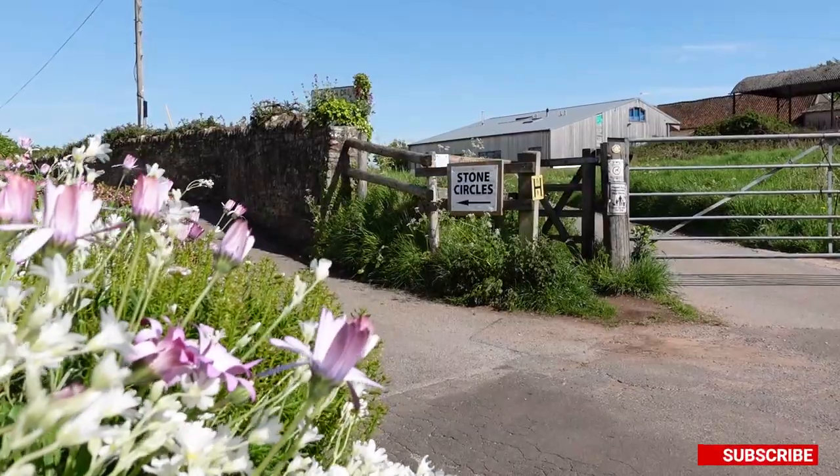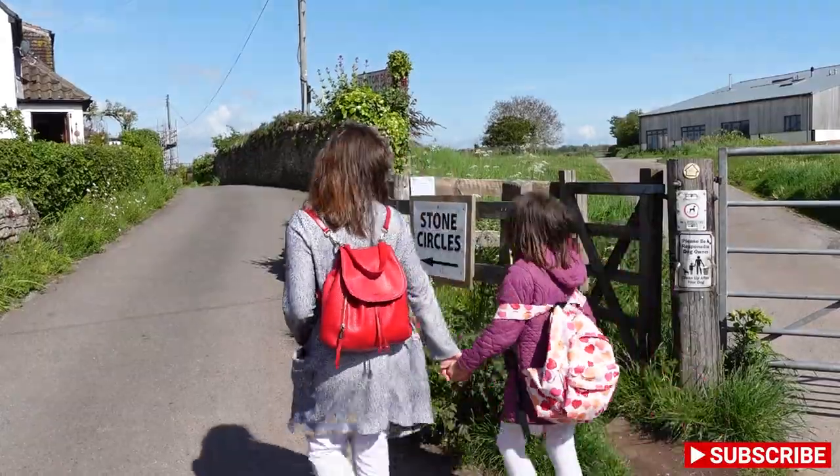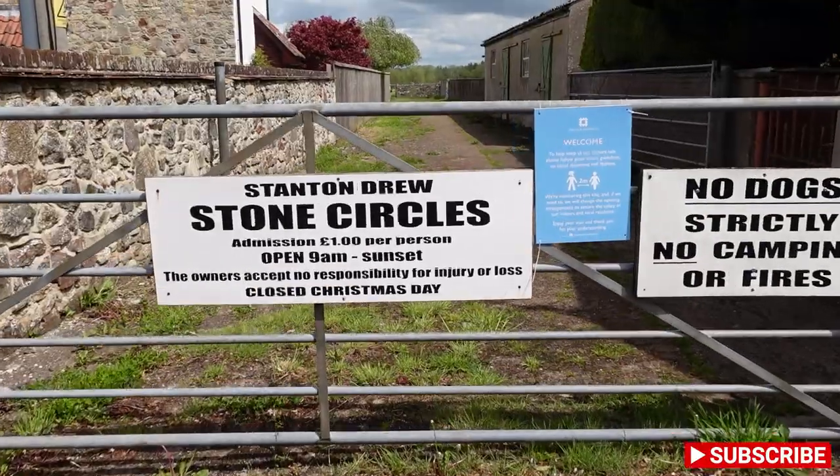First place we're going to go and check out is the stone circles. To get into the ground, it's free to park, but there's an honesty box which asks for £1 each, so make sure you do bring some money along.